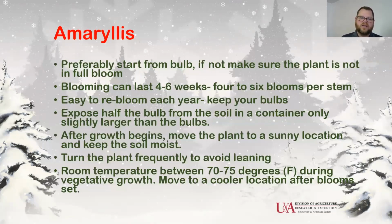And then put it in a sunny location after the growth begins. He kind of wants to chill out for a little bit so that you start to see some vegetation. Once you see some vegetation, go ahead and put it in sunlight and keep the soil moist. And then turn it frequently, kind of consider it an egg, I guess you could say, to avoid leaning. We want a very straight amaryllis. So to keep it from leaning one way or the other, make sure that you turn it. You can turn it a little bit every day if you've got it in a sunny location, or if you start to see it bend, that's the time to turn it.